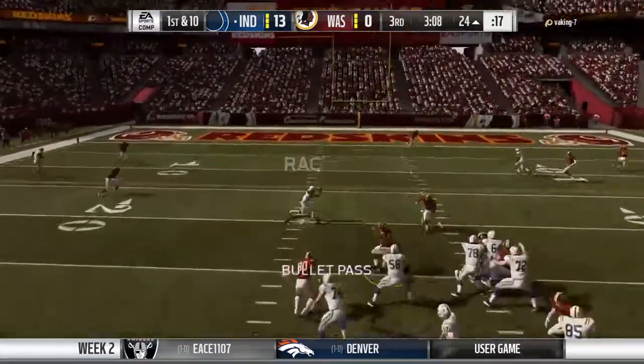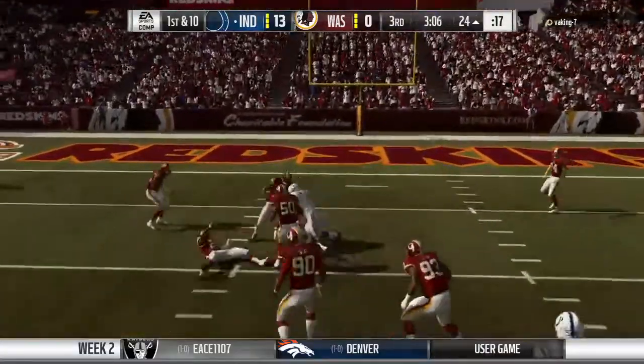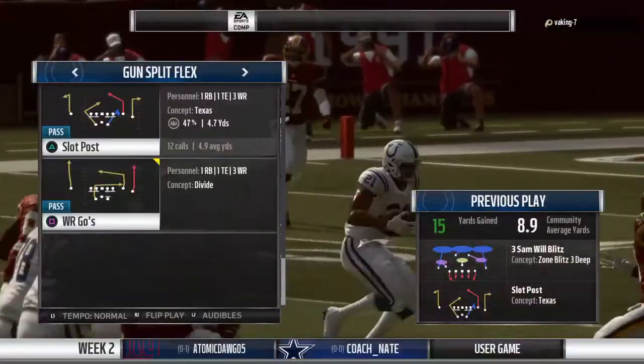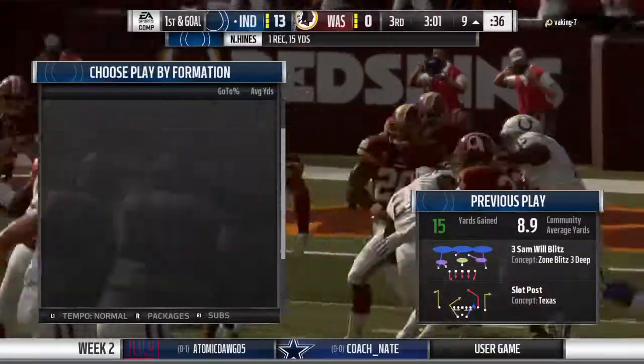Luck on first down. Now he'll dump it underneath to his running back, complete. And he gets it inside the 10 to the 9. Another good reception there. The Colts on the march.